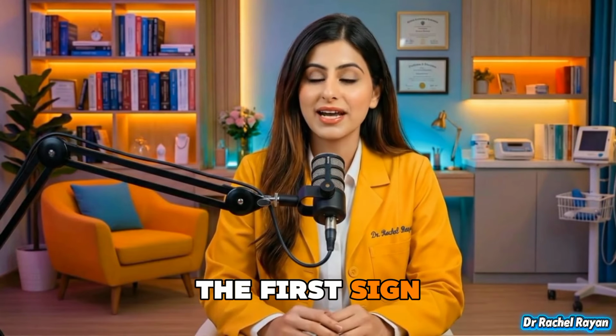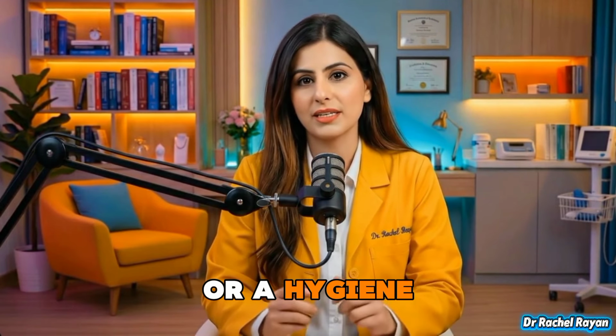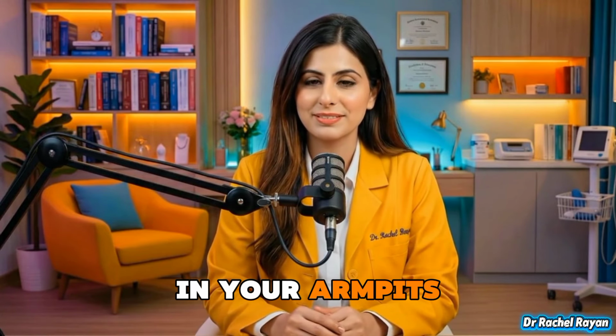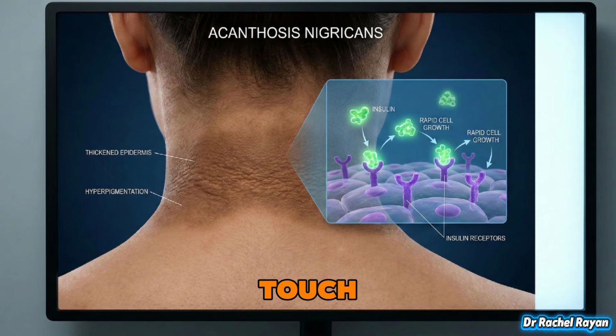Let's start with the first sign, one that is incredibly common but often misunderstood as just dirt or a hygiene issue. It's called acanthosis nigricans. You might notice the skin on the back of your neck, in your armpits, or even in the groin area becoming darker and thicker. It feels almost velvety to the touch. This isn't a stain you can wash off.